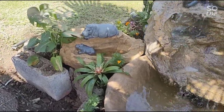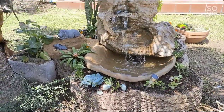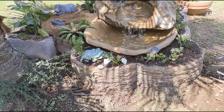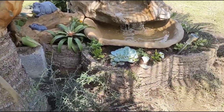So this is from Lifestyle Gardens. Everything that you see here is from Lifestyle Gardens, in case you want to go and buy and maybe do a similar thing to what I did, or maybe prettier.